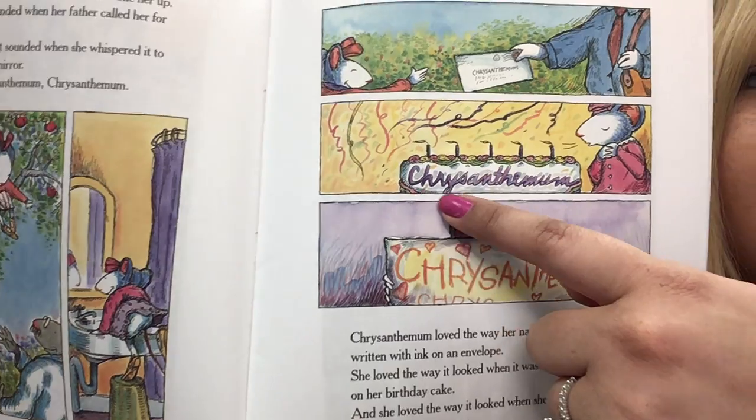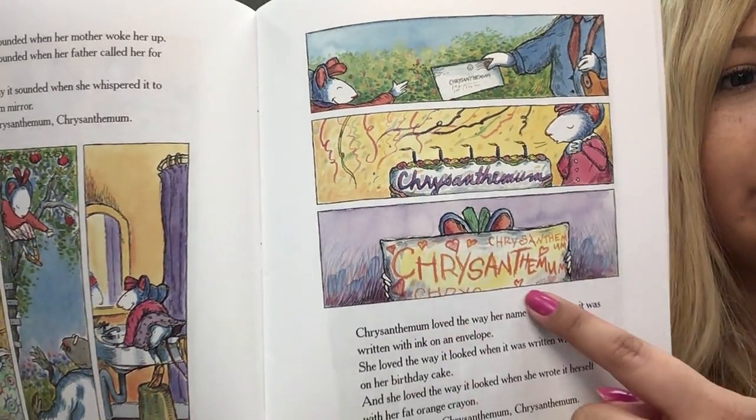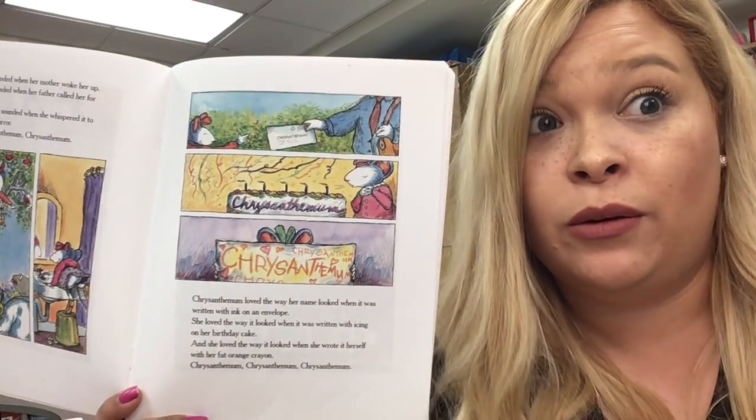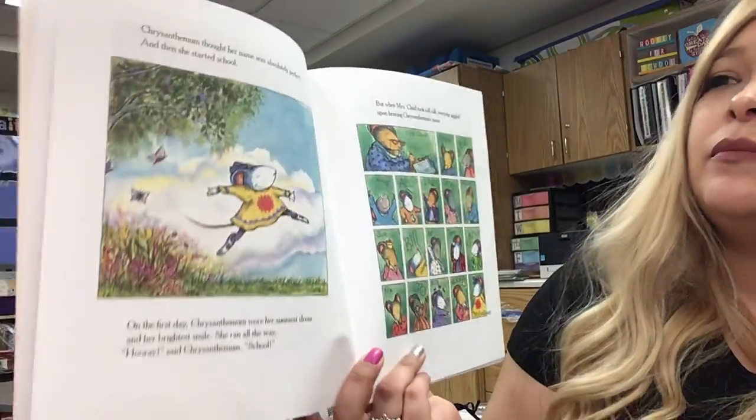Look at that, it's like a big cake because it has her name. And look at, wow, that's a very long name. Could you imagine trying to spell and write that name every day? Whew. She's very talented, because that would be very hard.